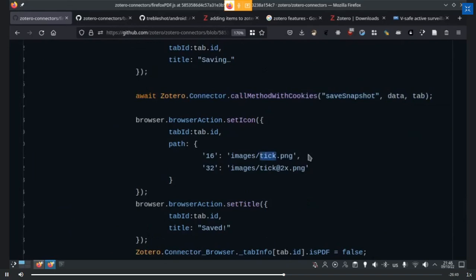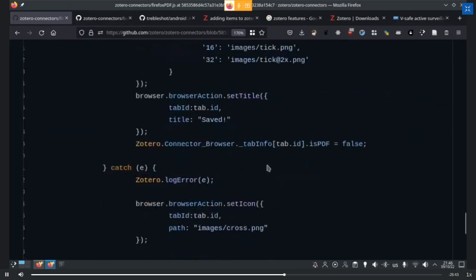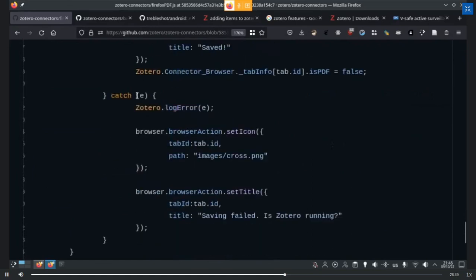This file has already been saved, so it will change it to a tick icon and the message will be saved, and it does something else. And if there's an error, catch that error and log that error and change the icon to a cross icon, and it will say saving failed, is Zotero running. I can actually run this and show this particular part because I don't have Zotero running.